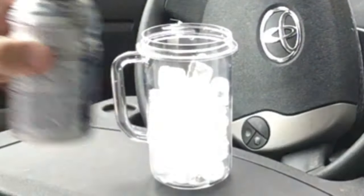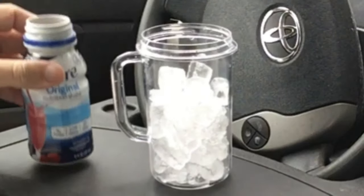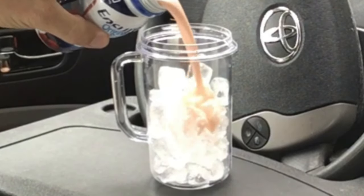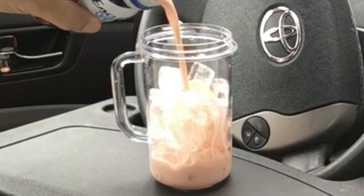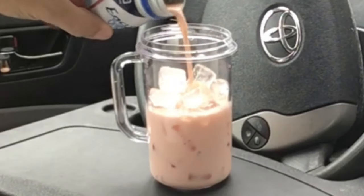And then inside, I just drink these little Ensure protein shakes here. So I'm just going to put one of these in, just kind of mimic like I was making a smoothie. So I'm going to put that in there.